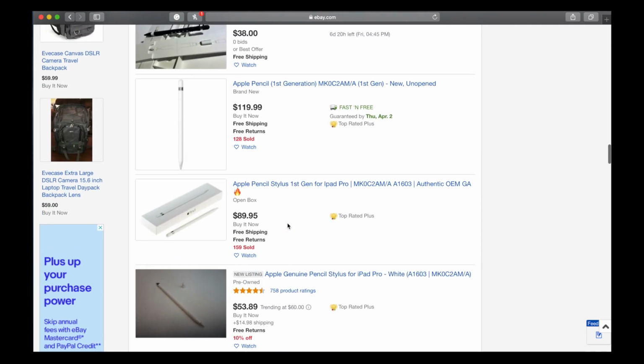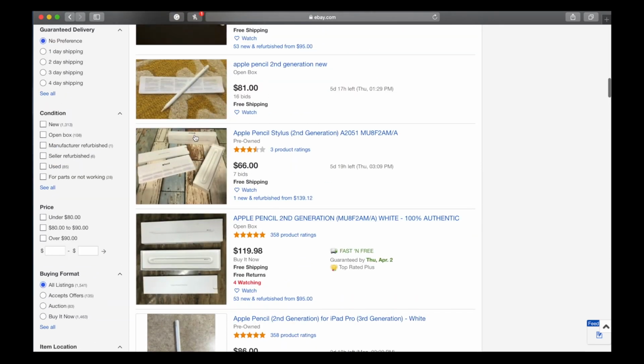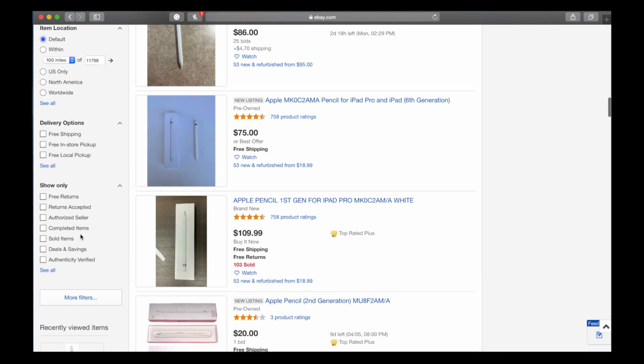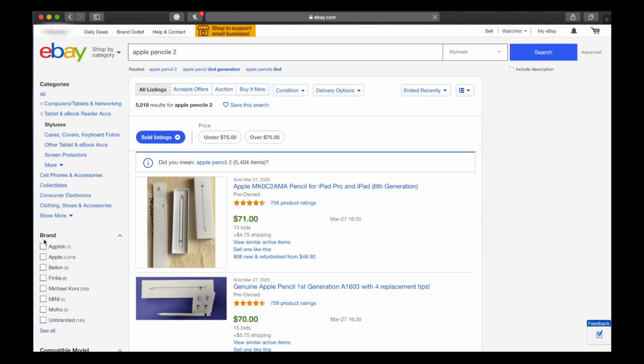But how do you know that? You're going to search all of these? No. What you want to do is come over here to the left side, which has all your filters. One of the filters is going to be sold items. When you click on sold items, it's going to reset the search, and it's going to give you only items that were already sold.